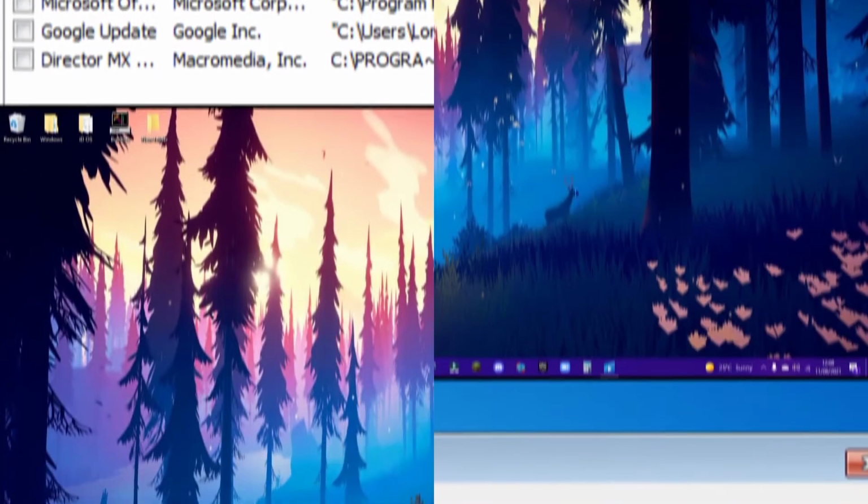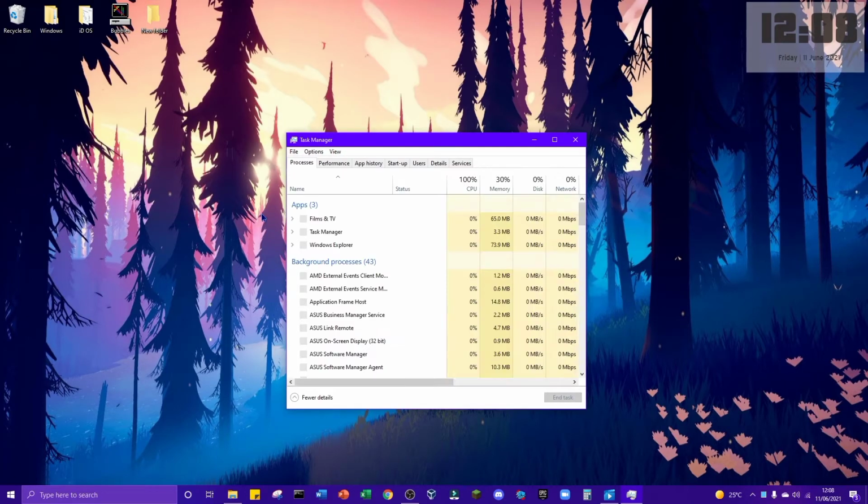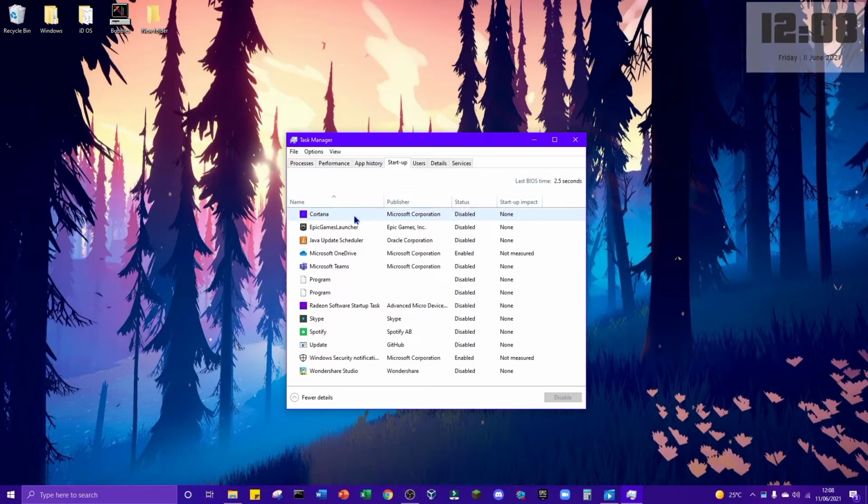To disable the processes, you will need to right-click on the Windows key, and then click on Task Manager. From here you will need to click Startup, and here disable everything you don't need. Just click on the program, and click on Disable. Now be very careful, because you might actually need some of these programs to start at startup.